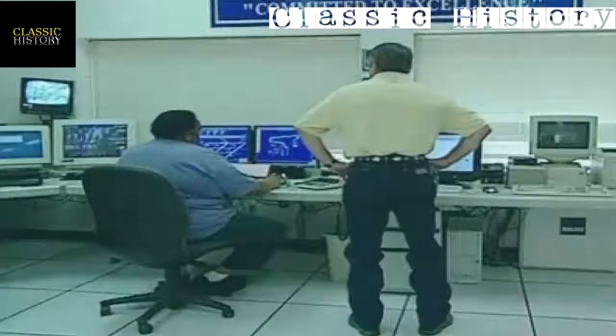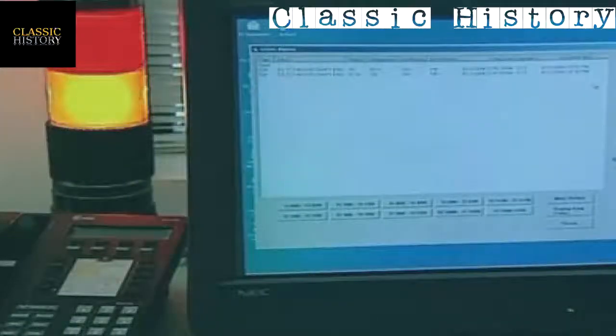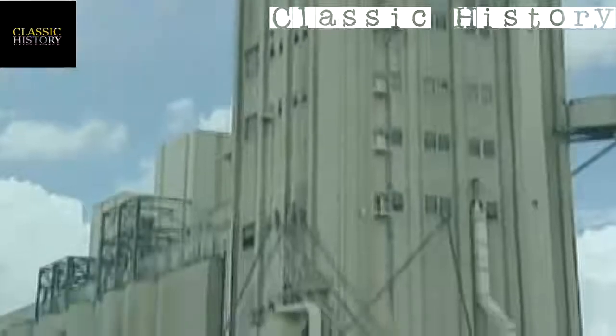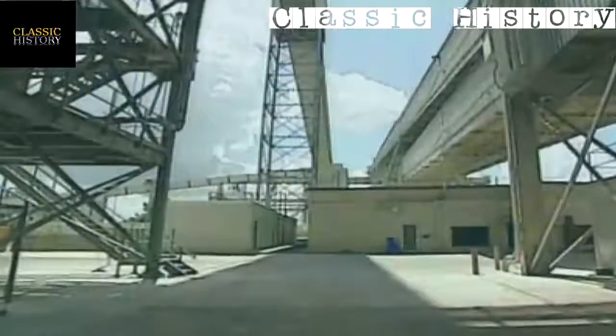We have over 700 of these discrete points that we're actually monitoring the temperature of all the time. And that information is conveyed back to the control room that is sensing these temperatures, giving us alarm if it gets to a certain level, and can even shut down the equipment automatically if it gets to a higher level.